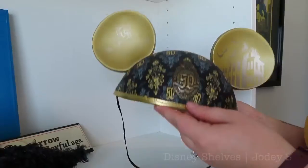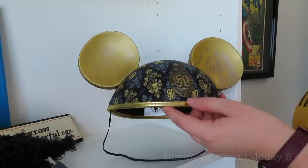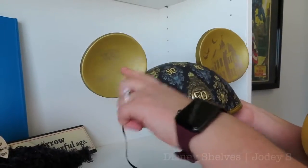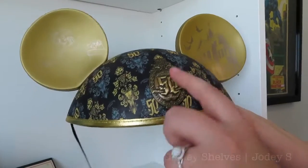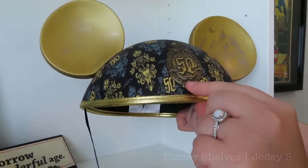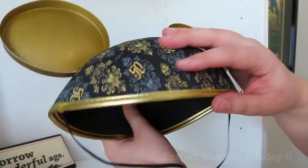On the next shelf, the first thing I have here are the special edition Mickey Mouse ears from the 50th anniversary of the Haunted Mansion. Just in this one ear, there's the Hatbox Ghost. In this ear, it's the actual Haunted Mansion itself. And then it says Disneyland Resort 50 years of frightening fun. And then all over the cap, it's just the wallpaper print from the ride.